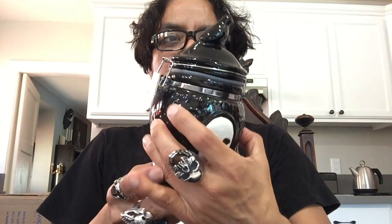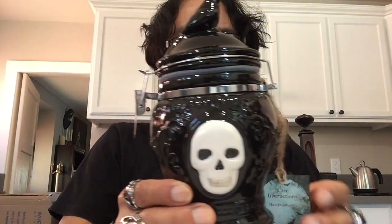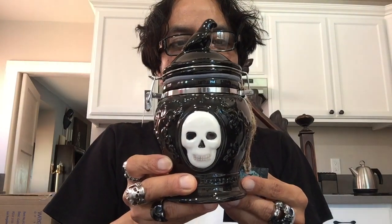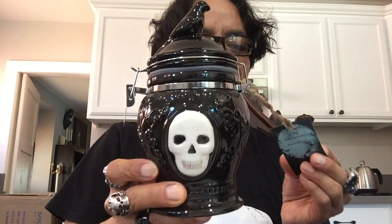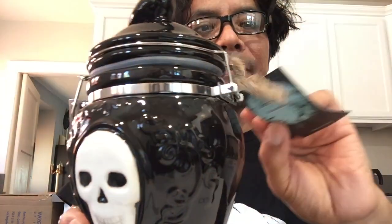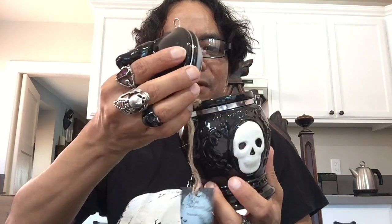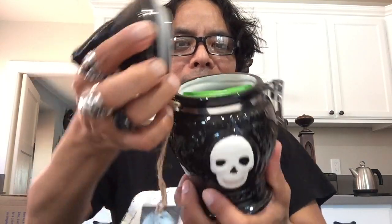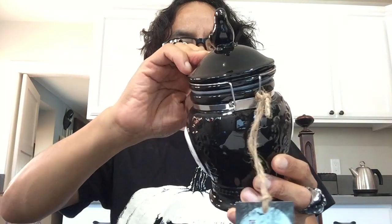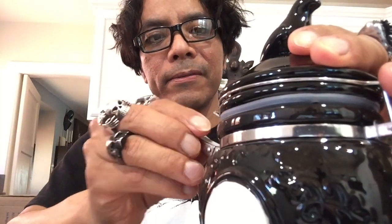And my favorite item from Ross this year was this really cool, what do they call them? A hinge jar. And this was the only one available too. As soon as I saw it, I just had to get it. It's by the Witching Hour, and it is a hinge jar, and you can close and open them, and it's just really neat. And as you can see, I put some tea in there already, so it's going to go to good use. And this will be something that I can use every year.